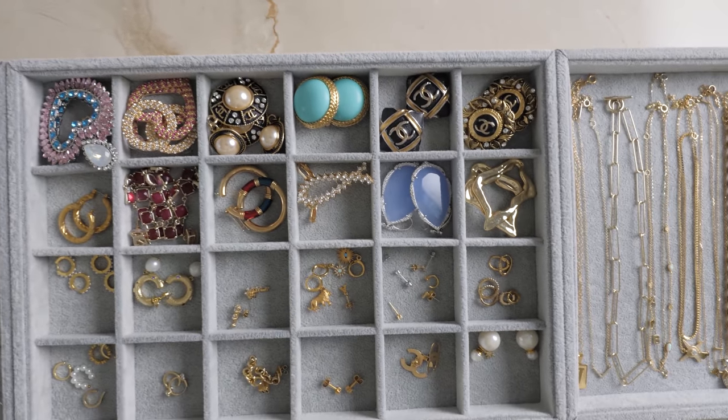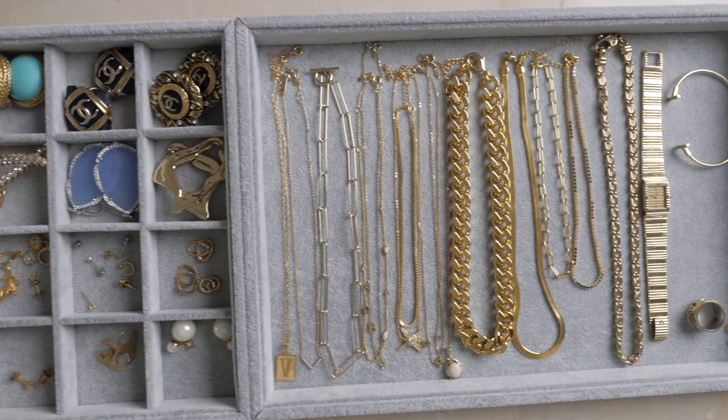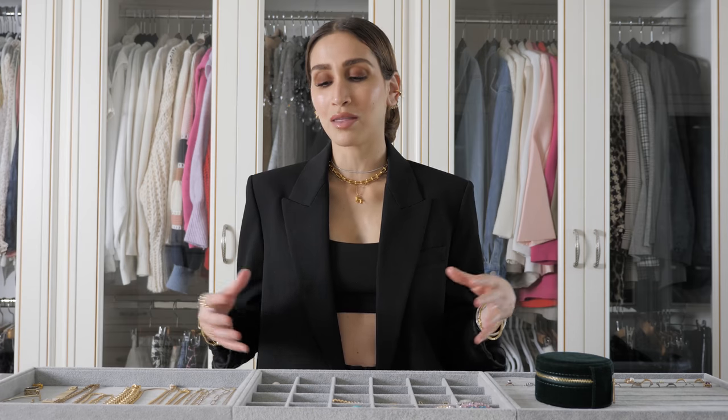Majority of my jewelry is gold. I'm definitely a gold kind of girl when it comes to my jewelry. I do have a very few silver pieces or white gold pieces that I love and wear and like to mix and match with my gold pieces. I am definitely not against mixing metals. I think mixing metals is actually really, really cool.